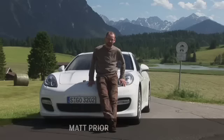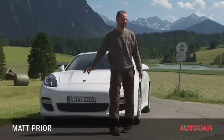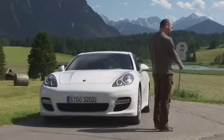Pretty, isn't it? It's a beautiful, beautiful day. We're in the South German countryside, which is lovely, and I've got a brand new Porsche sports car to test. What could possibly be wrong with that? Well, quite a few things.